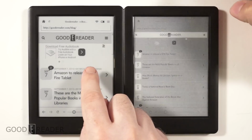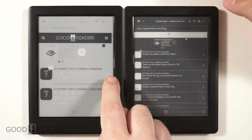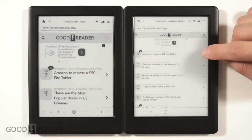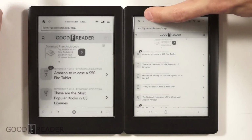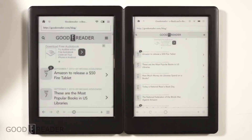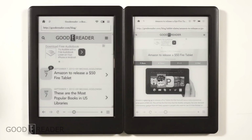So we'll click on an article. Oops. Yeah, one of the clicks was to get out of the keyboard there. So you can see we're loading up top there. Speed test. Yeah, so you can tell even with like a mobile version of a site, it's slow going. This got here really quick though.